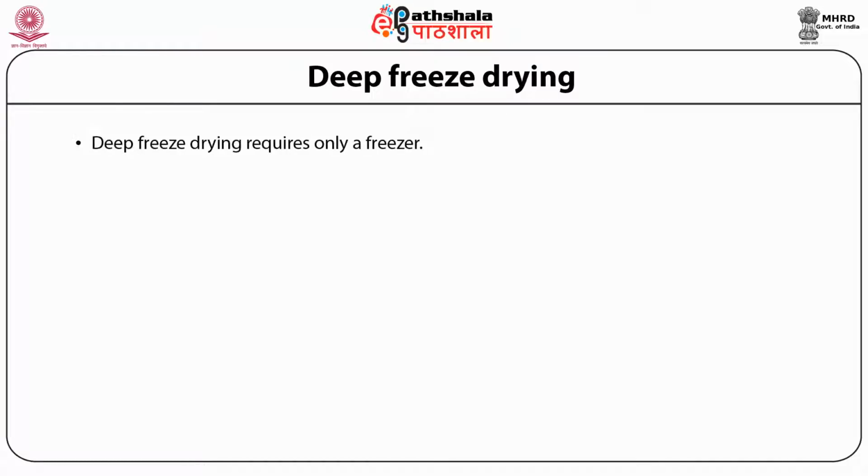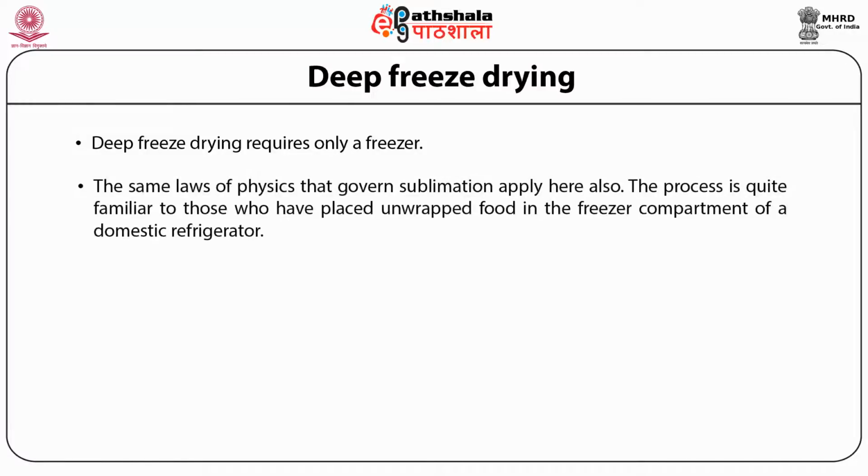Deep freeze drying requires only a freezer. It is a non-vacuum process, which has been described by several names: simple freeze drying, ambient freeze drying, cold spray drying, cold storage drying, non-vacuum drying. The deep freeze method dries a solid by dehydration. The same laws of physics that govern sublimation apply here also.